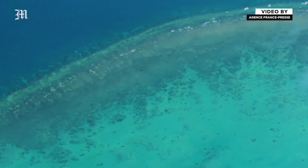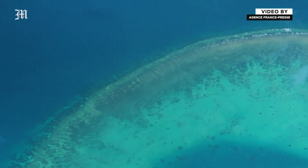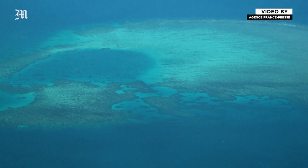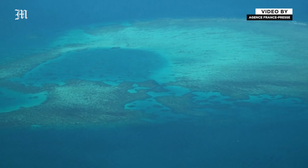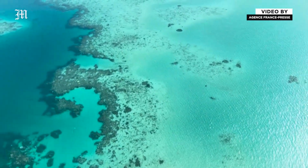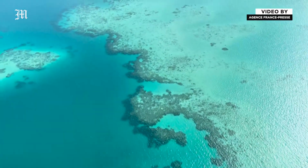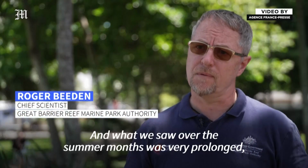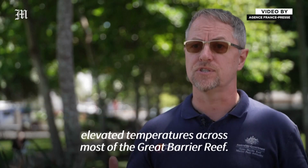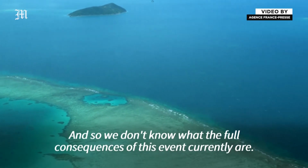Aerial surveys by the government authorities who work to conserve the marine park say increased sea temperatures have impacted 3/4 of the Great Barrier Reef. About half of the 1,000 reefs studied showed high or very high bleaching, but the full impact is still being measured, says Great Barrier Reef Marine Park Authority Chief Scientist Roger Beeden. And what we saw over the summer months was very prolonged, elevated temperatures across most of the Great Barrier Reef. And so we don't know what the full consequences of this event currently are.